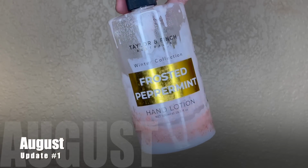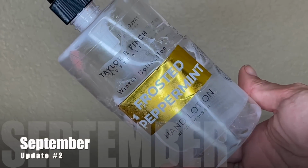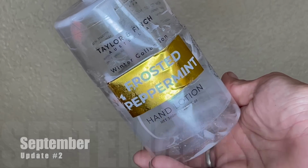Here's what it was looking like last month. I was down to 162 grams. I used it 12 more times, including today, and here's what it's looking like today. I even cut it open and scraped out what product I could and used it all over my body this morning so I could film this video and share an empty with you. So that is my third empty for the month. Today it's down to 49.38 grams, so I used 112.62 grams in the past month, and in total I used this 18 times and used 198.35 grams of product.